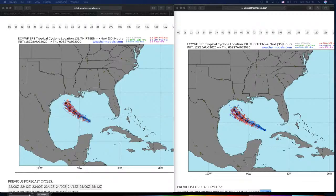Christy, the reason for that is the models are handling the strength of the ridge differently. So there's different models that have the strength stronger of the ridge or weaker of the ridge. That's really, and the trough in Texas plays a big part in this forecast.